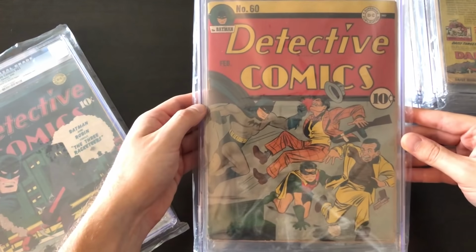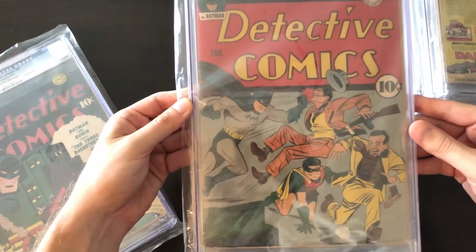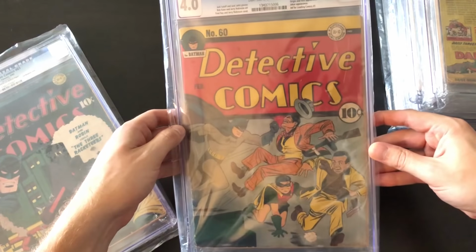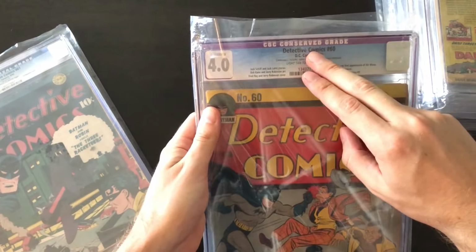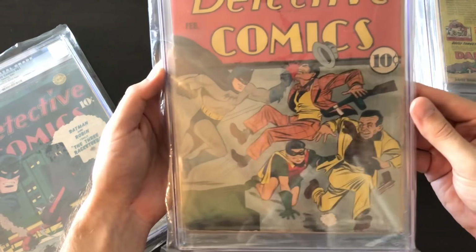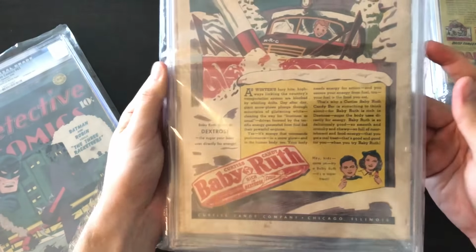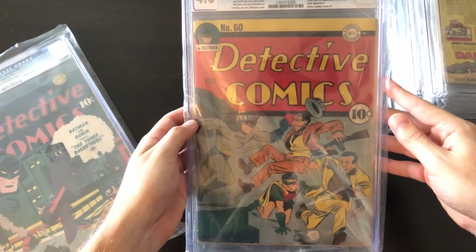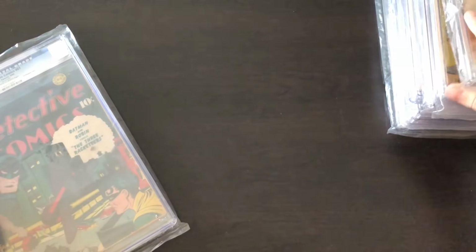This is number 60. First appearance of Airwave. This one's conserved, and the notes say on it, spine split, sealed to cover, and the cover reinforced. This might have been just before the introduction of the conserved grade. It still has a purple label. I think they do it differently now. Not sure if they do green or, no, that's qualified. I don't know what color they do, but pretty solid book. Just conserved because it's got the reinforcement.